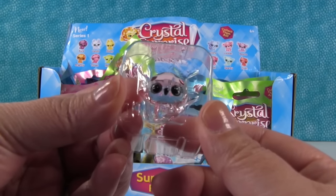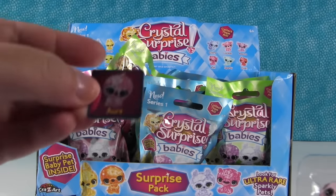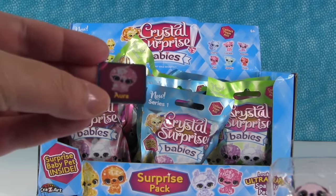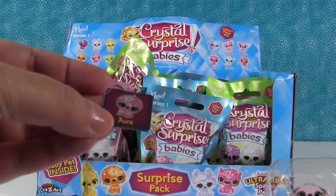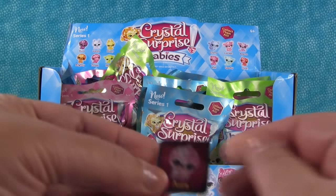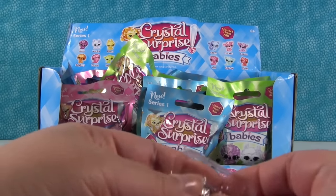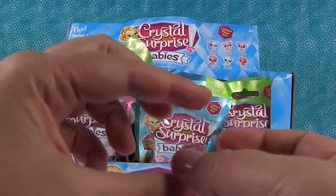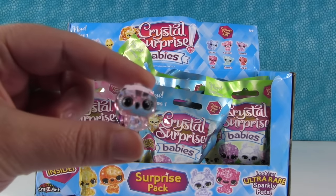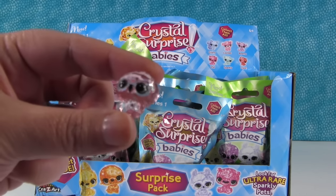Look at it, it's so tiny and cute. Oh, and look, this fell out. We get a little sticker with its name. I hope you guys can see that. Yep, that's its name, Aura. So I think it's a sticker. Let's see. Yep, it's a sticker. That's really cool. A little foil sticker. And let's pop our pet out of here. Pet popper. There it is. It looks like a little penguin. Is it a little penguin? It's a little birdie of some kind. Yeah, it's a little birdie.